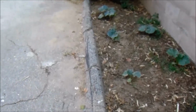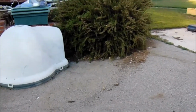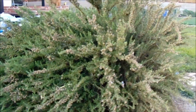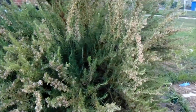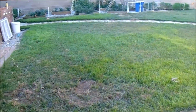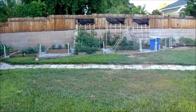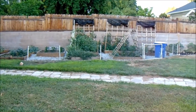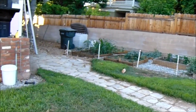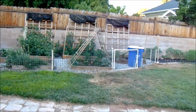And I'm hoping we have lots of pumpkins. This is my absolutely crazy rosemary bush that I don't do anything to. And it's nuts. But this is the garden tour. And I am really, really excited and happy with how everything is coming up.